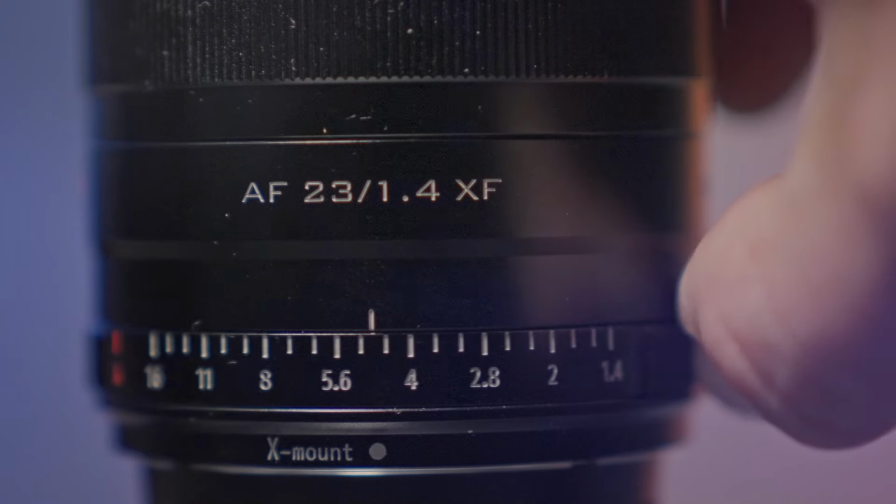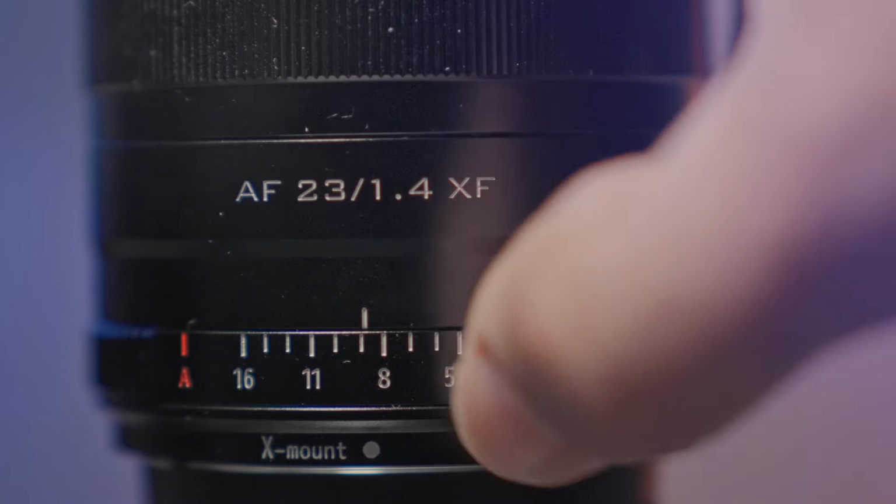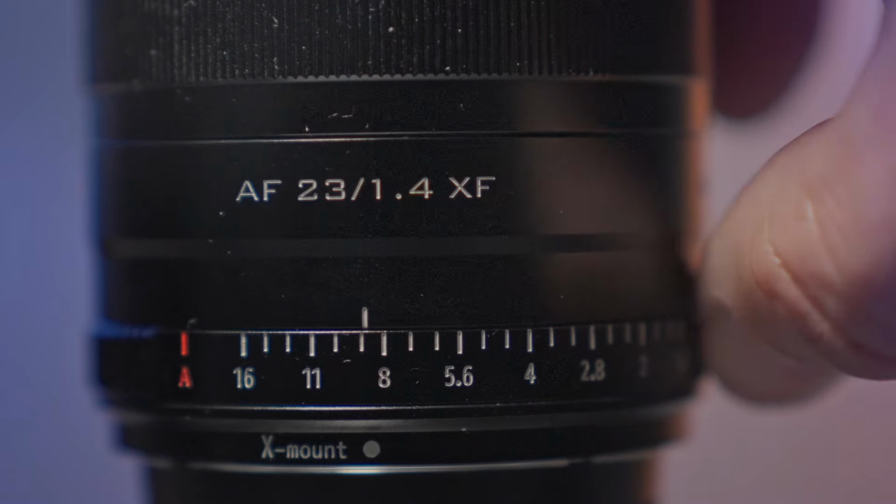Another aspect of the Viltrox 23mm that deserves mention is its aperture ring. On this lens, the aperture ring is stepless, allowing for fluid and precise control over the aperture. This design can be particularly advantageous for achieving subtle exposure adjustments, especially in video work where smooth transitions are crucial. However, in most video scenarios, you're likely to control exposure with an ND filter rather than relying solely on the aperture. This stepless design comes with its own set of challenges.